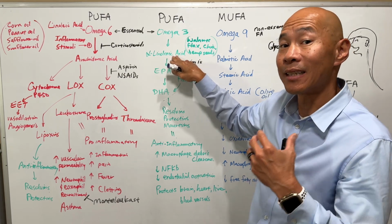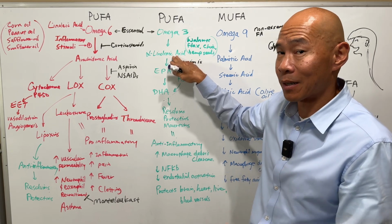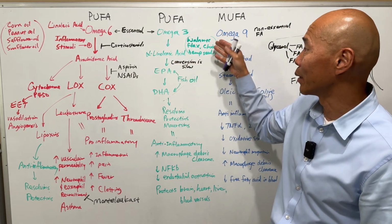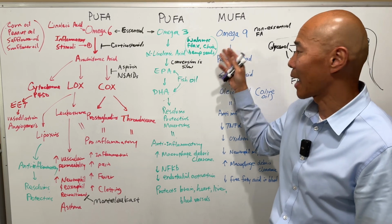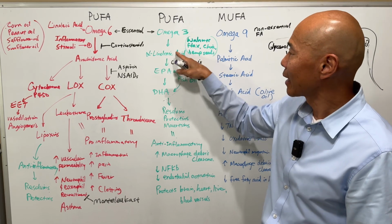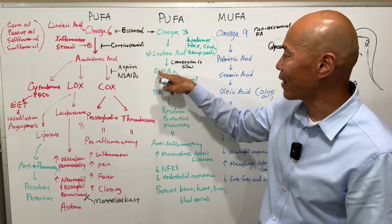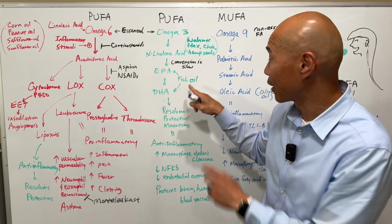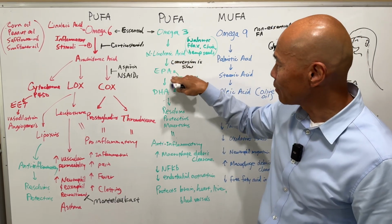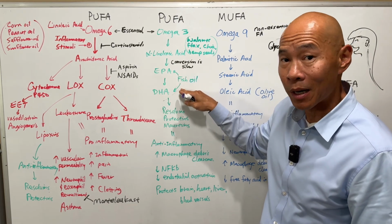Alpha-linolenic acid is essential, which means you can only get it from the diet and you cannot synthesize it on its own. Sources of alpha-linolenic acid from the diet include nuts, such as walnuts, flaxseed, chia seed, hemp seeds. Okay? Now, this alpha-linolenic acid, once you consume it, can be converted to EPA and DHA. Now, EPA and DHA are the omega-3 fatty acids that are found in fish oil.